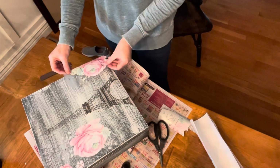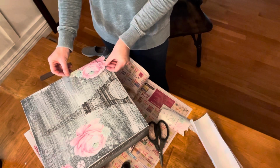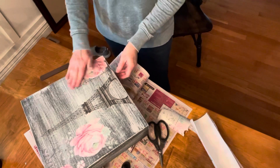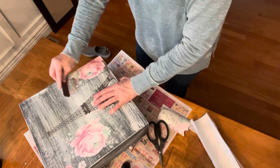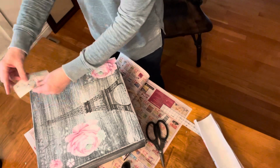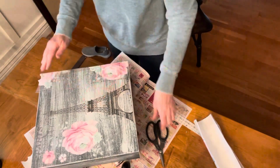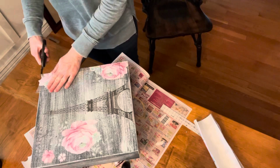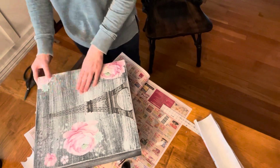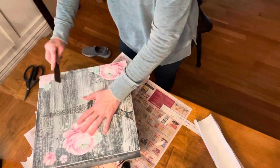Now, that being said, the frugal side of me does want to make sure that you understand a lot of the IOD transfers and other transfers are simply designs that they got, free graphic designs that they got from places like Graphics Fairy. So you could go there and find very similar, if not the same, graphic and print it on rice paper or tissue paper and decoupage and save yourself the money.